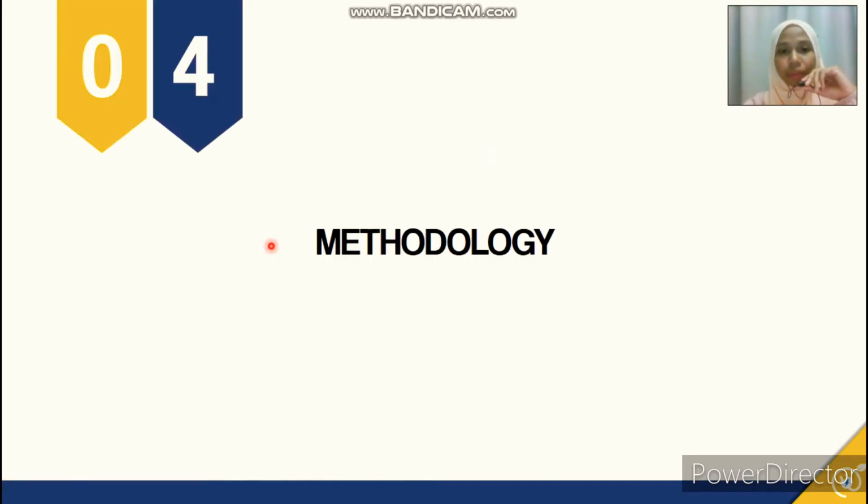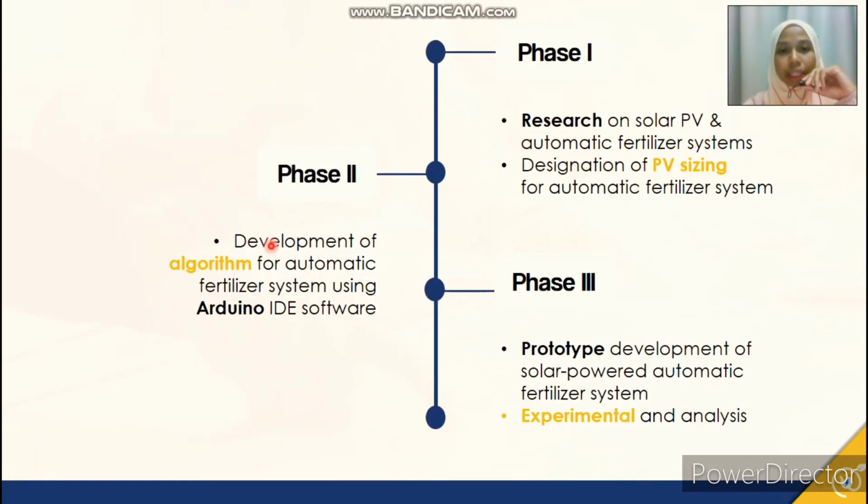To achieve the objectives of the project, here is the methodology, which consists of 3 phases. For phase 1, research and literature review based on solar PV system and automatic fertilizer system had been done. Next is the design of the PV system for the automatic fertilizer system. For this, a real application is considered, where we choose 300 chili crops for the fertigation system.